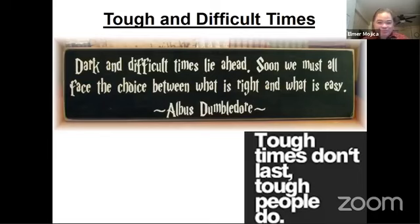Albus Dumbledore said, dark and difficult times lie ahead. Soon we must face the choice between what is right and what is easy. So when we did the online setup, what is easy? We don't do the lectures, but we know that's not right. Okay? And this time, tough times don't last, but tough people do.